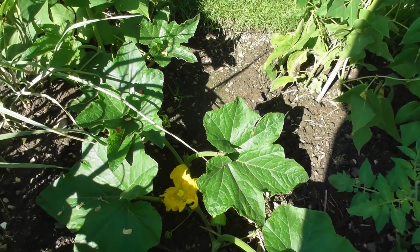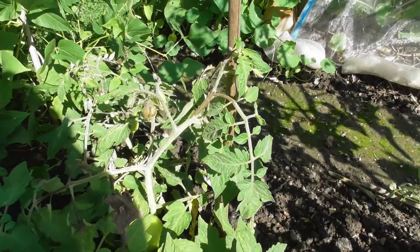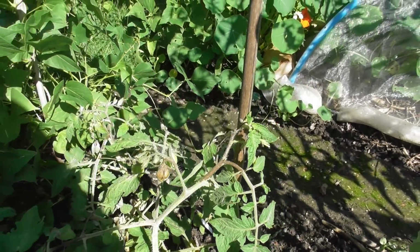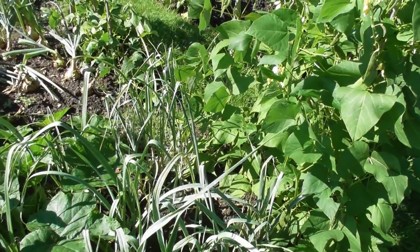Oh, yeah, I've seen it. Blight. That whole plant's going to come out. Right, get away from it. So I lost my train of thought then.